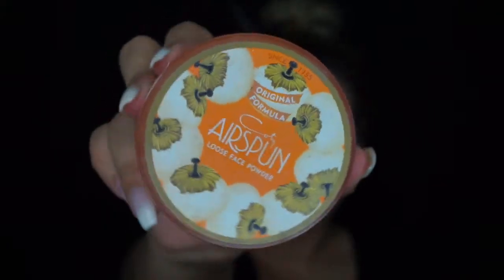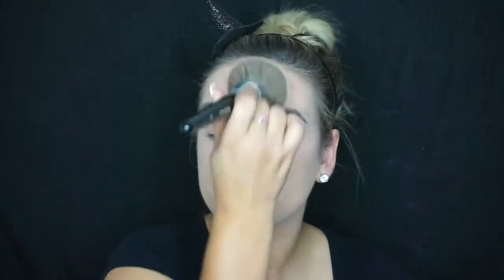After foundation, I'm gonna conceal with my Tarte concealer, just really quick in the normal concealing areas, and buff it out with my beauty blender. And then after that, I'm gonna go in with a translucent powder. This is my favorite by Coty Airspun, and set the entire face. Honey, we are white. My goodness.